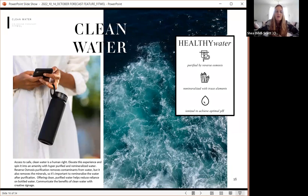Number one, just to highlight on clean water, we're sharing here that access to safe, clean water is a human right, looking to elevate this experience and spin it into an amenity, focusing on this hyper-purified water, wanting to make sure we're focusing on the remineralization aspect as well, knowing that, especially looking at reverse osmosis purification, it removes these contaminants, but it also removes the minerals, so it's important to remineralize the water. And then offering this clean, purified water helps to reduce the reliance on bottled water. And we're wanting to make sure that we're always communicating these ideas and helping to continue the education of any of the building occupants and communities through some of the signage ideas that we have shown here.